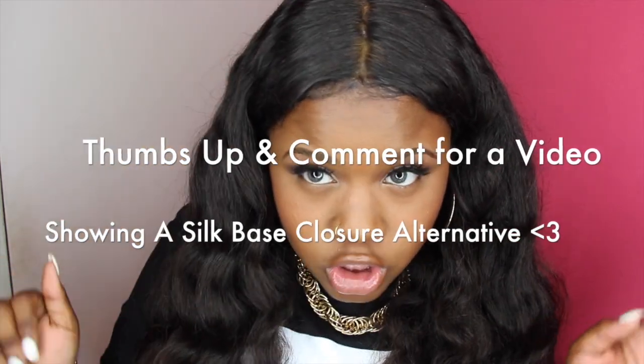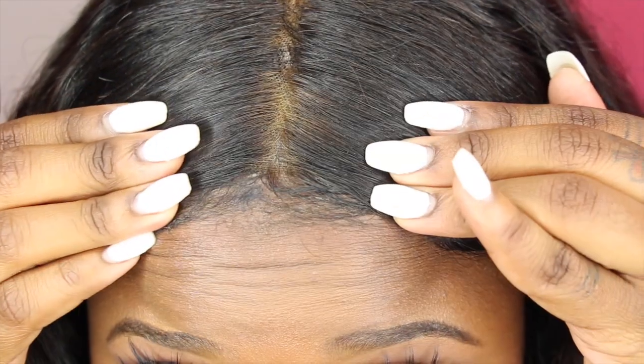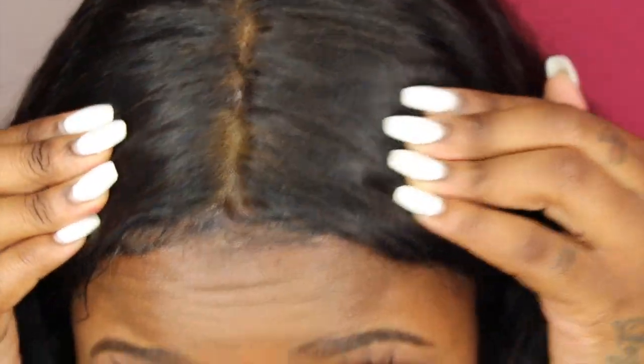So I'm going to zoom in to show you guys. This is how it looks, right? It looks realistic, and I just have my baby hairs out here.